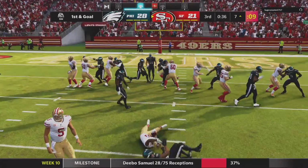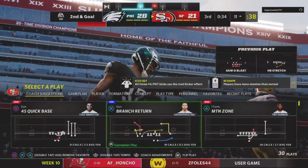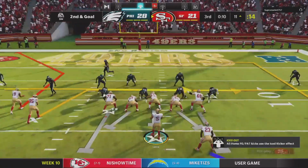Here's Mostert. And this play doesn't go anywhere. Backwards, losing yardage to the 11. That's going to go as a loss of 4, and it'll be 2nd down.